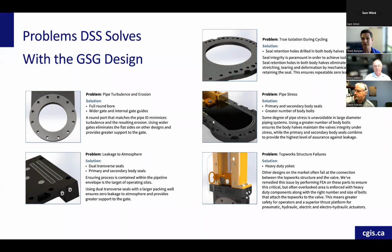Pipe stress is a big deal, especially when you get to larger bore. So we've added a lot of body bolts to keep the body halves together and protect the primary and secondary seal, so that even when there is pipe stress, which obviously we want to avoid as much as possible, we understand it does exist. So we've designed our valve to hold up to an acceptable amount of pipe stress.